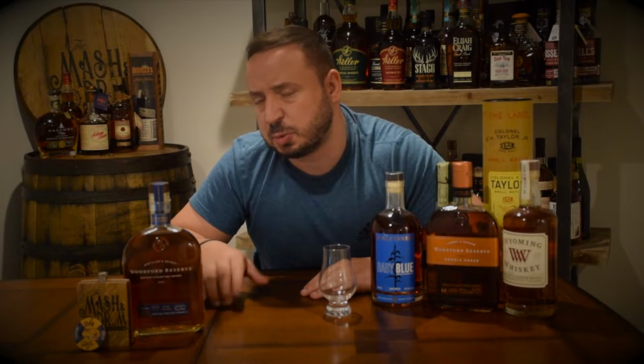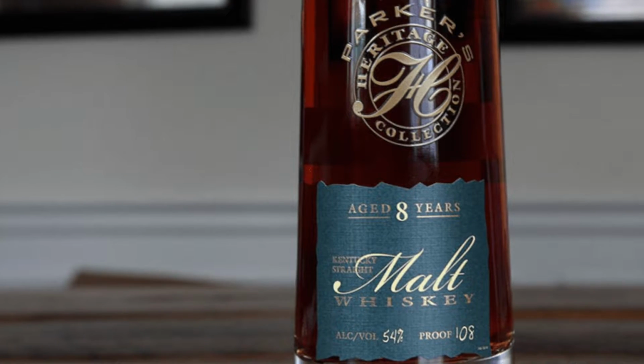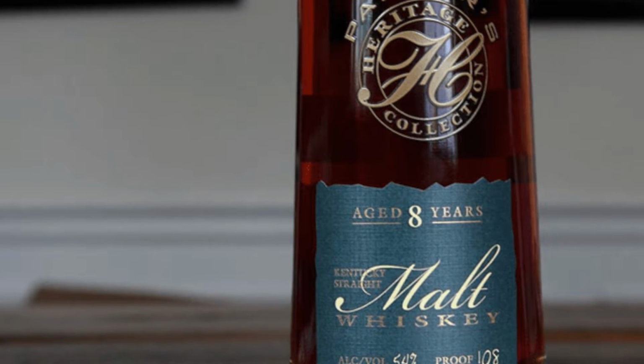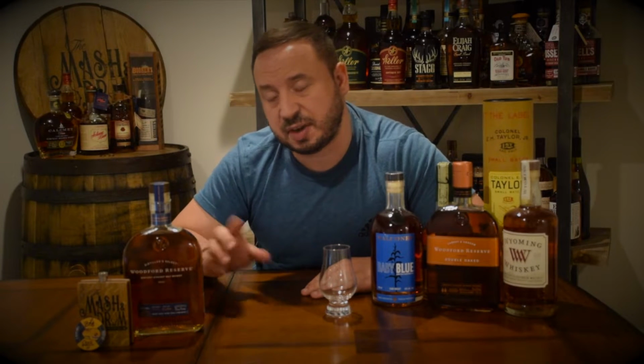The only other one I could find was from back in 2015, Heaven Hill's Parker's Heritage made an 8-year American whiskey that had a mash bill of at least 51% malted barley. I never got a chance to try that, didn't even really know it existed until I did the research. So I'm excited to really try this with you guys. So let's get into it.